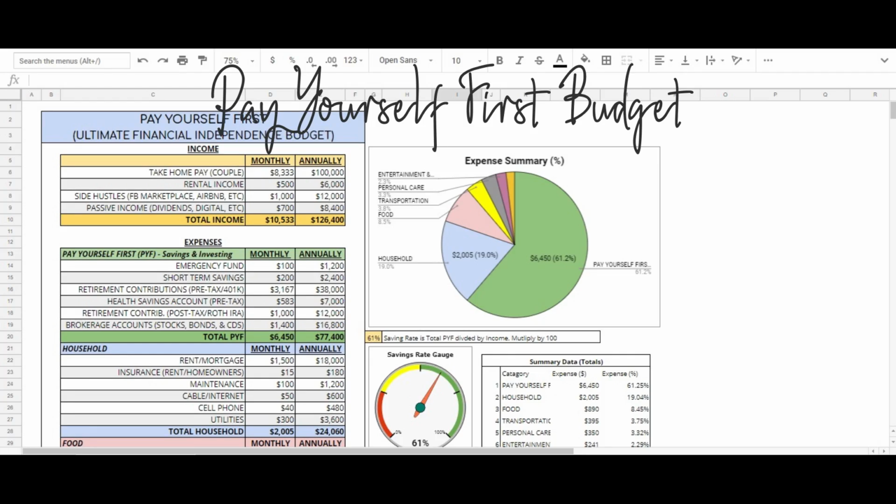Now, when you do your own budget, make sure that you're as accurate as possible. And the way to do this is look at historically how you've been spending your money and how you've been making money. So we call this the Pay Yourself First budget. Now, we call this the Pay Yourself First budget because that is one of our rules for financial independence, which is you have to pay yourself first before you start paying everyone else. But you gotta have income before you start paying anything. So we're gonna first start with income.